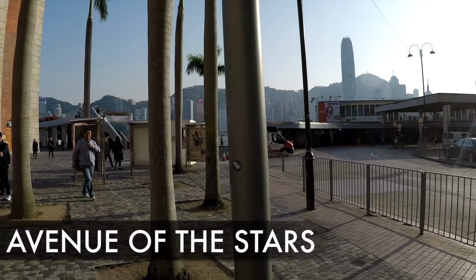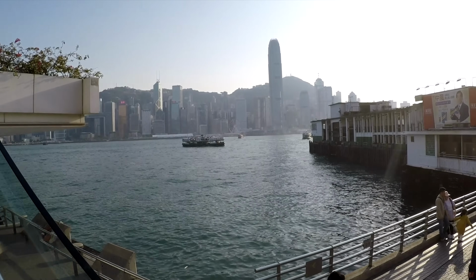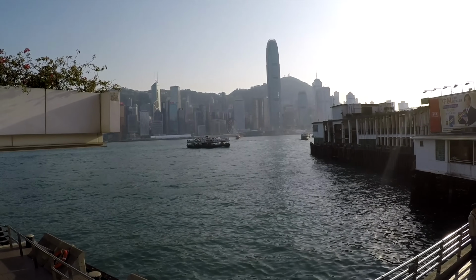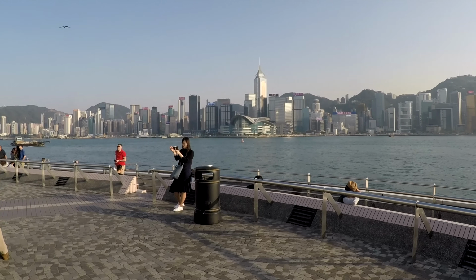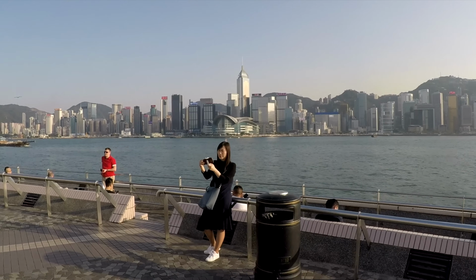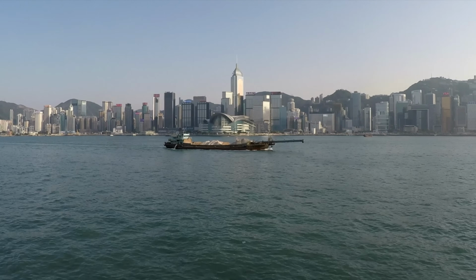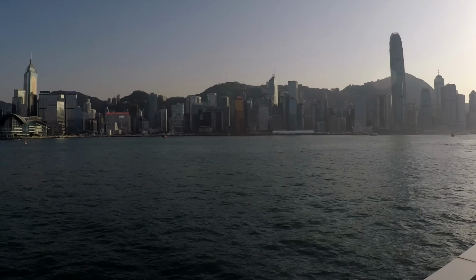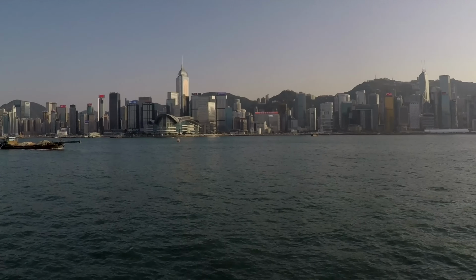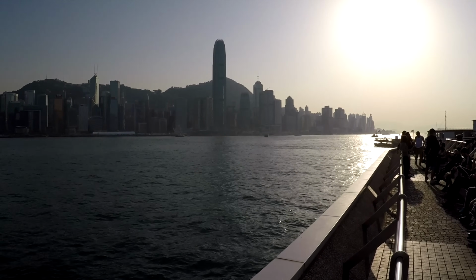And now we're going to Kowloon. Kowloon is across Victoria Harbor. This is Avenue of the Stars. One of the main reasons why Avenue of the Stars is so popular is because of the panoramic views you get overlooking the Victoria Harbor towards Hong Kong Island, where all the high rises are, from Kowloon. At night, people come out here and they watch the Symphony of Lights display. Since a lot of the buildings light up at night, it's really nice. You'll also see the junk boats and other types of maritime traffic.